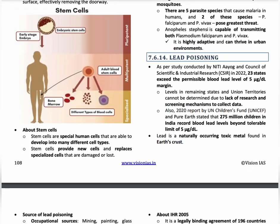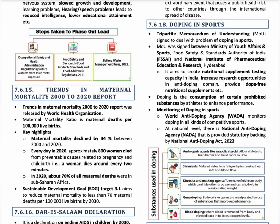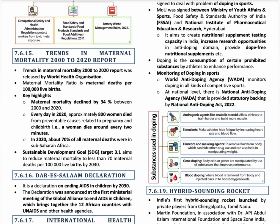The next topic is the Trends in Maternal Mortality 2000 to 2020 report. So this report is released by WHO.